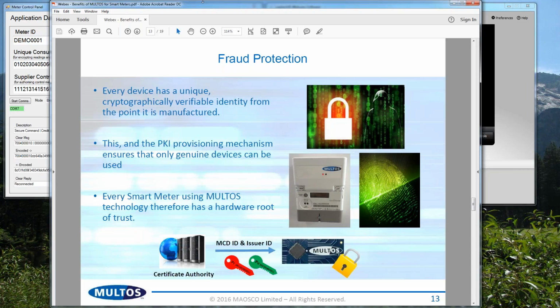So perhaps you would want to add some extra features. So this is a bit of a summary of what's been discussed so far. In short, using a MULTOS chip in your meter gives you a totally reliable root of trust. Critically, you know you are always talking to a genuine device if you use MULTOS as part of your design.